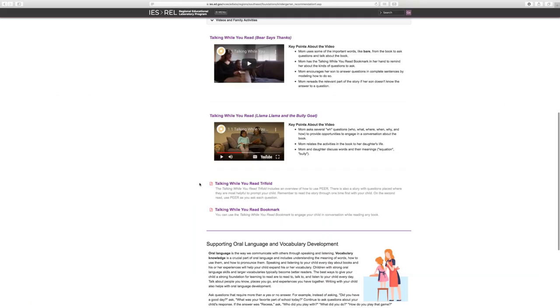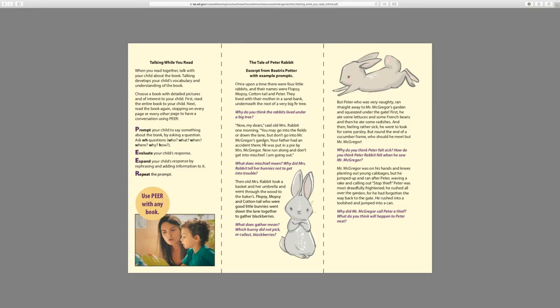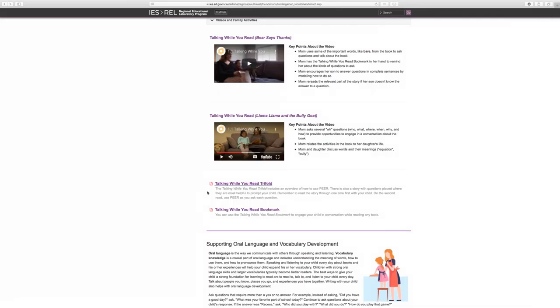Okay, so that was a little flavor of talking while you read. And then we have an activity where we actually have a story for you to read with your child, telling you the process of types of questions to ask as you read the story. And we even embedded some of the questions for you to ask as you read that story. And so that's a little practice.